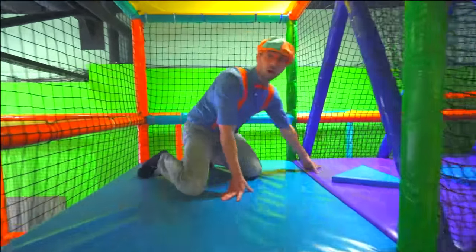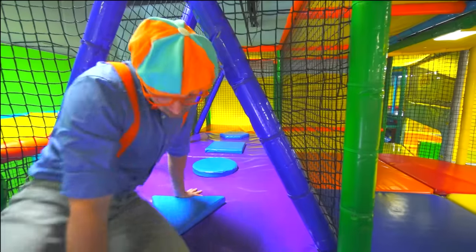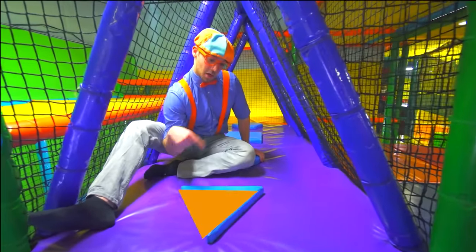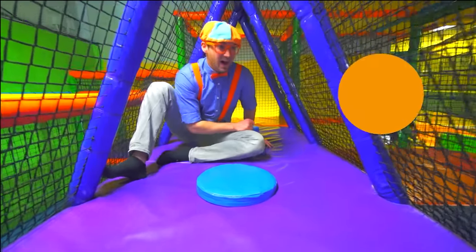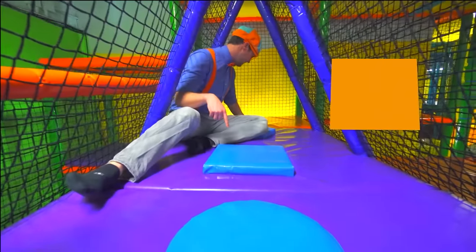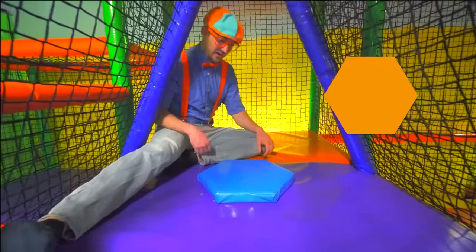Whoa, look, we have some shapes right here. We won't go this way though, because I think it's the wrong way. But look, we have a triangle. We have a circle. We have a square. And we have a pentagon. Whoa!